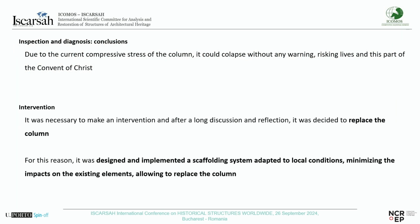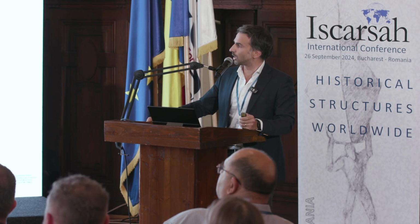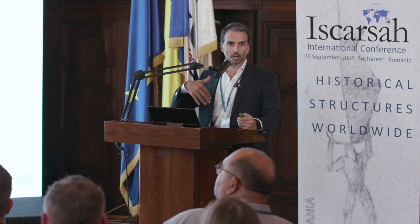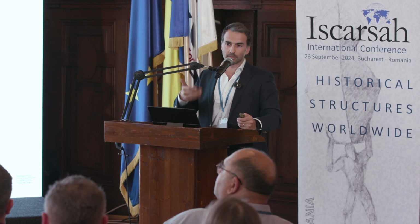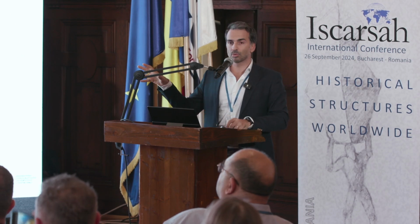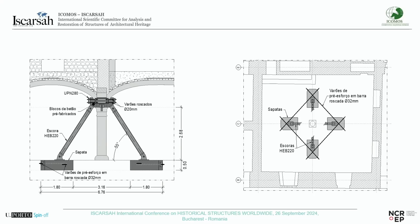So the point that I'm going to spend more time on is how we could do this replacement of the column, minimizing the intervention on the rest of the structure. We designed and implemented a temporary scaffolding system adapted to local conditions. So we could go inside, temporarily take the load off the column, replace it, remove it from the room, put a new column there, and then put it back not in its original condition, but in the strengthened condition. This is what came out as the solution. Of course, the concept may now look not simple, but the idea can be simple.